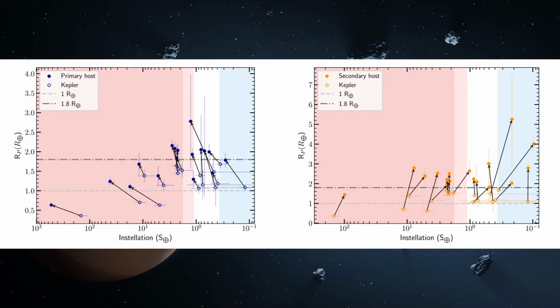But using these better stellar parameters, they recalculated the radii based on both possible host stars. So in this plot, on the left you have arrows pointing from the original Kepler radii to what they now think the radius is if the planet orbits the primary, that's the larger star. And on the right you have what they think the radii are if the planet orbits the secondary or smaller star. And in both cases, they got significantly larger radii than Kepler measured.